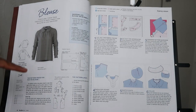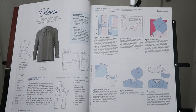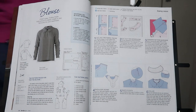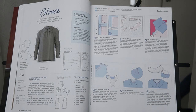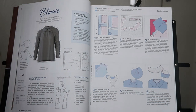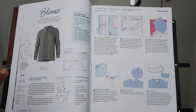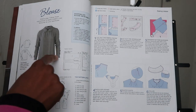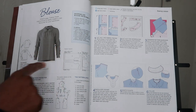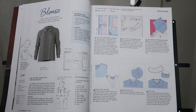And here is our tutorial on sewing up the blouse. I'm honestly not so sure how they gathered this. I think they gather it up and add a plain panel, but honestly that's a step I would skip. It's a lot of work really.